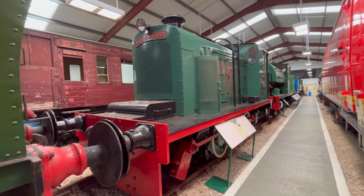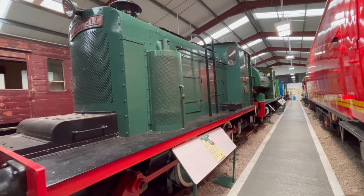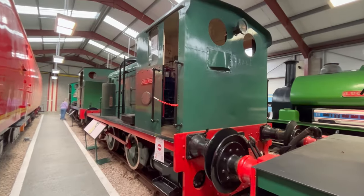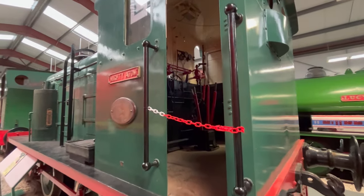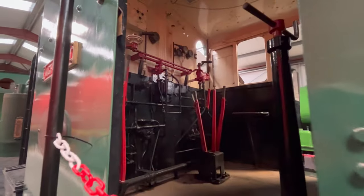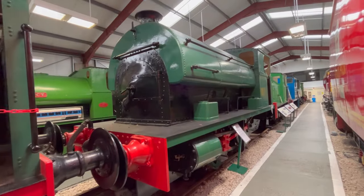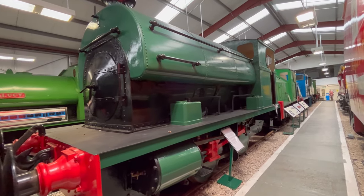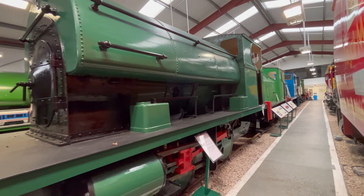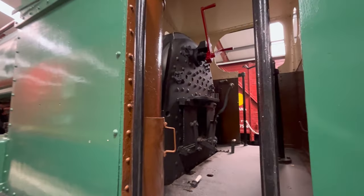Next we see this absolutely beautiful Hudswell Clark number 628, the Mighty Atom, built in 1943. Absolutely quirky looking, and I love it. Here, another Peckett, number 2003, built in 1941. Oh, just look at it, it's beautiful. This one's clearly not run for a while though. It's got no fittings inside the cab.